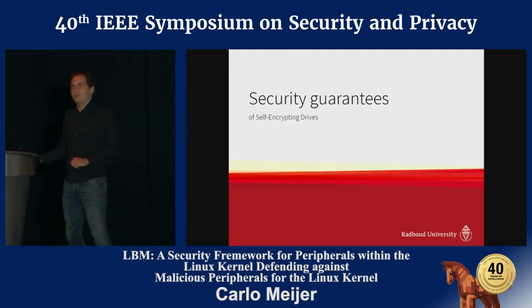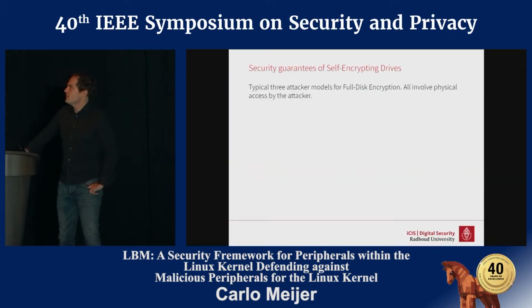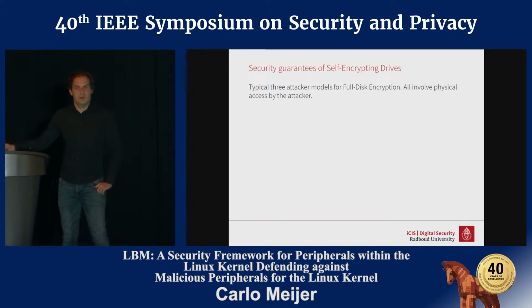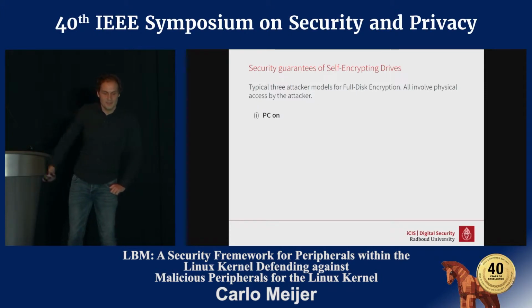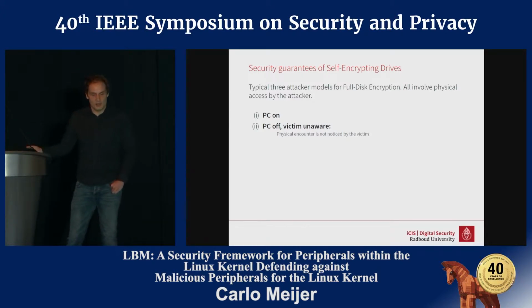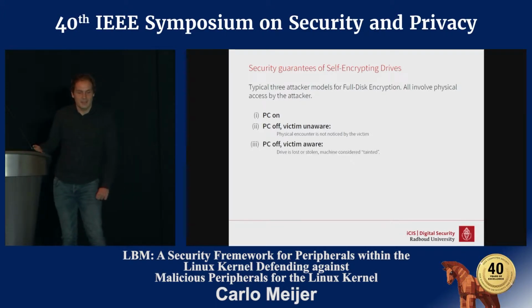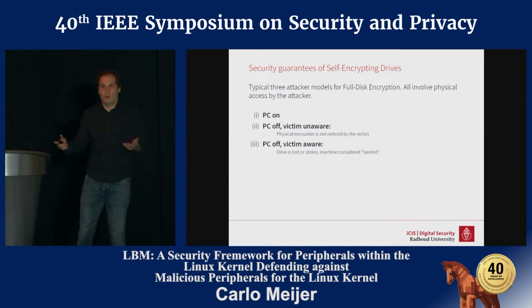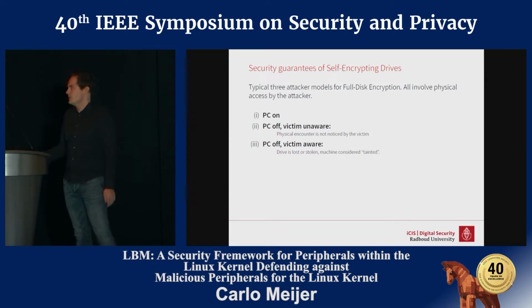So what are the actual security guarantees of these things? First, we'll take a theoretical approach. We'll dive into the practice later. There are typically 3 attacker models in full disk encryption, and all of them involve physical access by an adversary. The first one: your PC is on. Second, the PC is off, and the victim is not aware that there's been physical access. And the third is the PC is off, and the victim is actually aware, so you cannot rely on the victim entering any secret key information whatsoever, or the drive is lost or stolen, which ends up in the same situation.